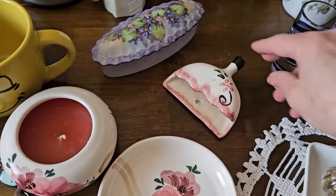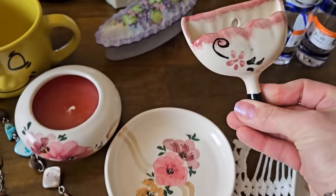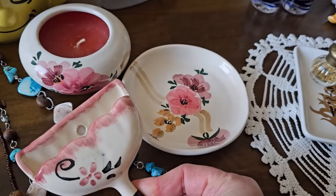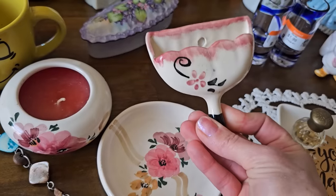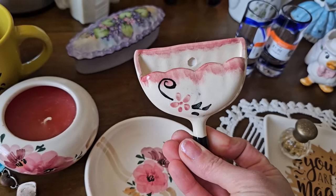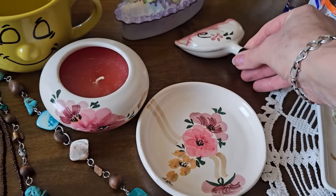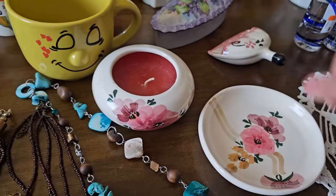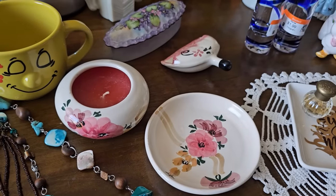Now, when I saw this little wall pocket piece, it reminded me of this set that I have. Very, very close in style. I paid $2 on the little mini wall pocket, and I am asking $12 on that piece. And same on the little trinket dish here and the candle. Let's do $12 a piece on those.